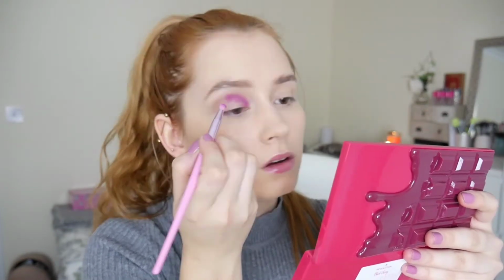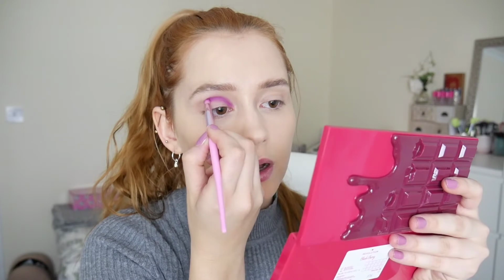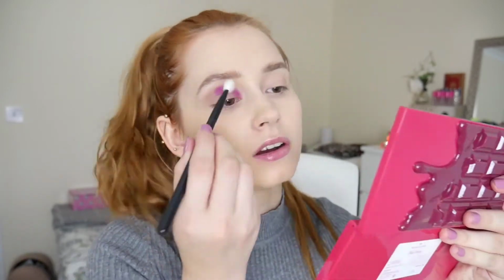Should we go for a purple look? I haven't done purple in such a long time. I'm going to take the shade Pie and I'm going to pop that in my crease, but I'm going to stop when I get halfway, and then I'm going to blend that out into the shade Succulent. They pick up so well. Oh, the pigment. I am already happy. That makes me so happy. It works. Blend that out a tiny bit.